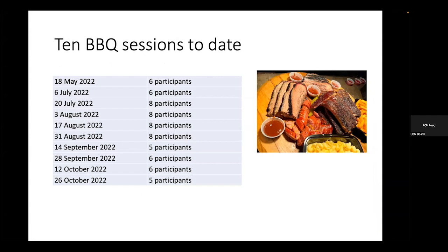So we've had 10 barbecue sessions to date. Starting in May, we had our kind of pilot. Then we took a month break to refine, and then came back in July. And we've had 5 to 8 curators show up to every meeting ever since.